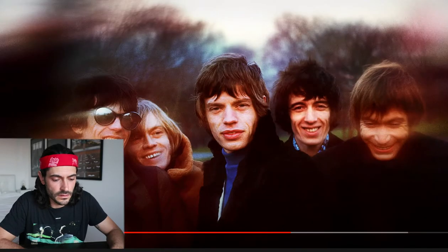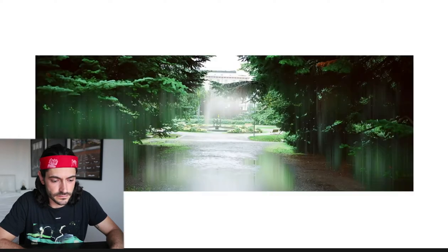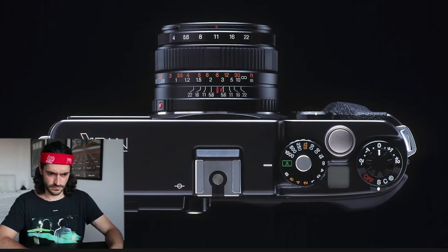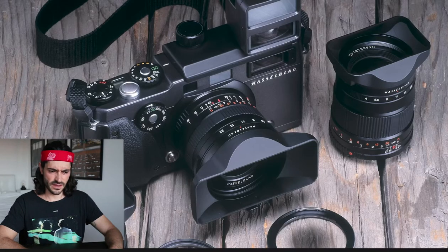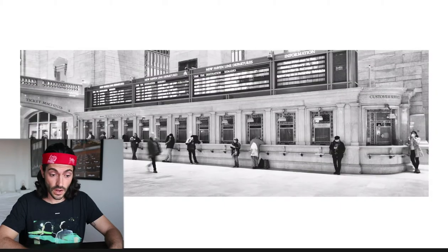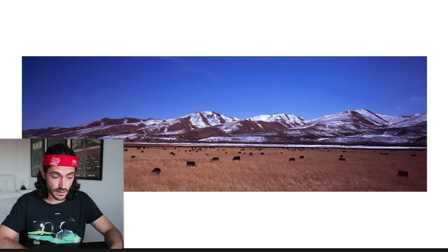The Rolling Stones and Led Zeppelin. Among Hasselblad's other notable models is the Hasselblad X-Pan. The 1998 X-Pan emerged from a partnership with Fujifilm, and for the first time allowed a 35mm to produce a 65mm panorama nearly twice its size.